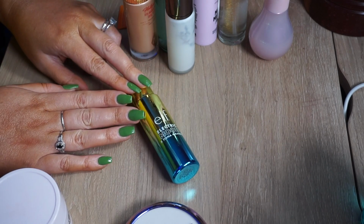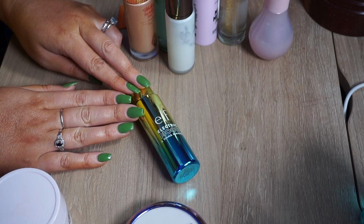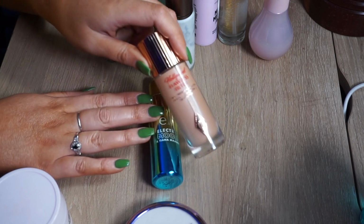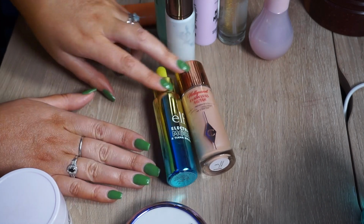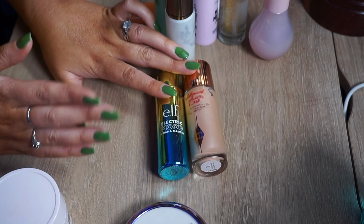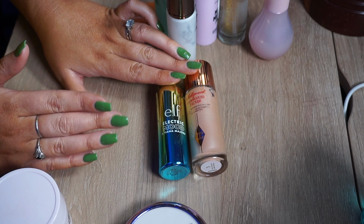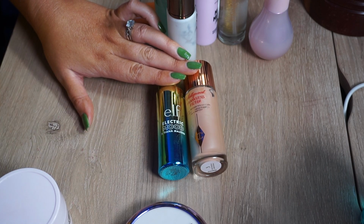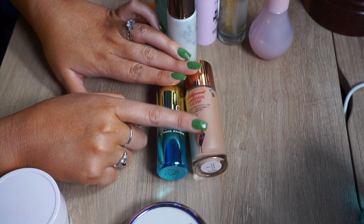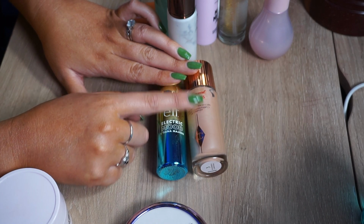Keeping this from e.l.f., this is a very glowy primer. This is the Electric Mood Primer. This is my other primer. I would say these are kind of in the same category. They both give a blurring to the skin, make the skin look hydrated and really glowy. The Charlotte Tilbury I think is a little more skin-like looking. I like to use this as a primer.